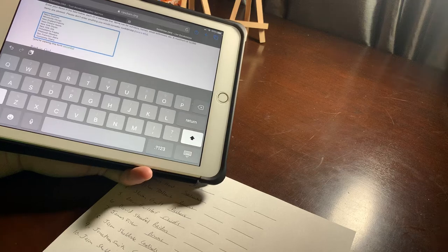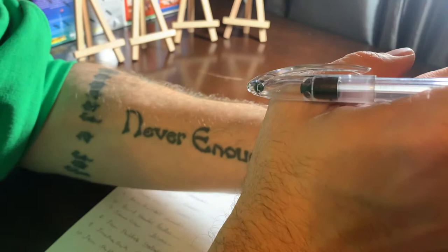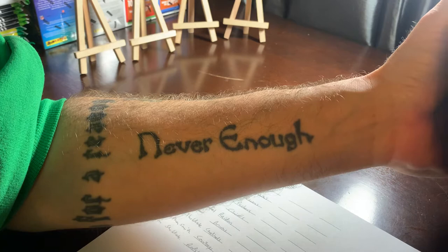Okay, we are here for the football mixer. What I'm going to start with is I have random.org up. I'm going to do a number generator to generate a number from 1 to 10. That's going to be the person who gets the extra two teams.